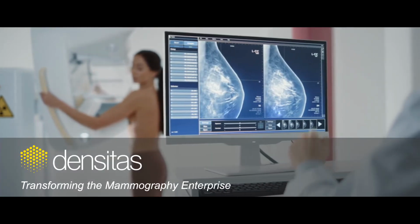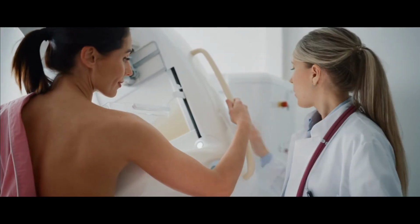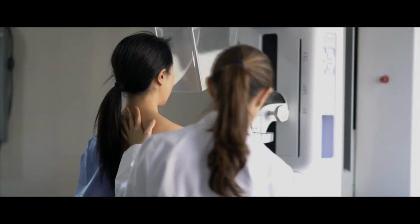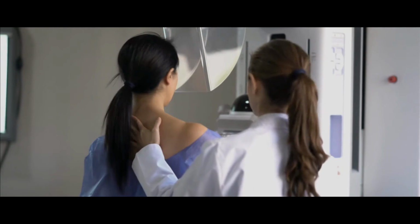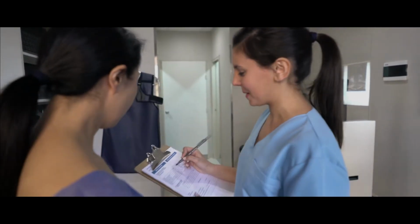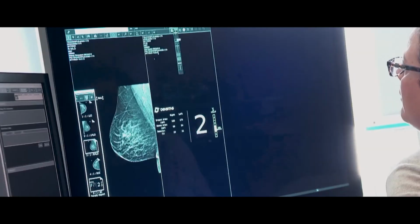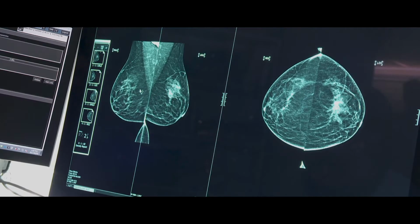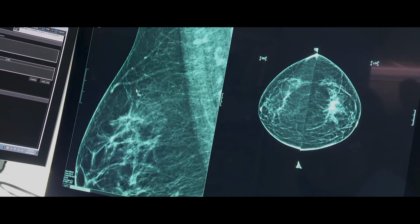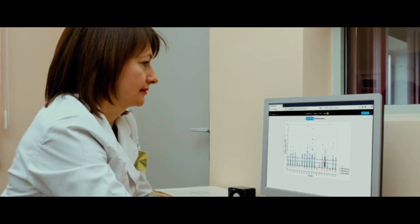At Densitas, we provide advanced AI solutions for digital mammography that increase operational and system efficiencies and improve quality, safety, and precision breast health. Effective patient and process management in the early stages of the breast screening funnel increases radiologists' diagnostic confidence when they review mammography exams and relieves the workload and administrative burden on clinical care teams.